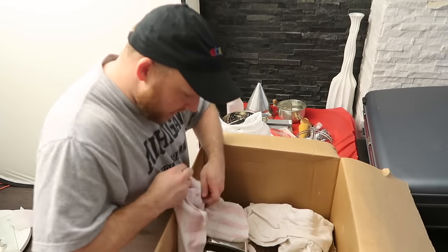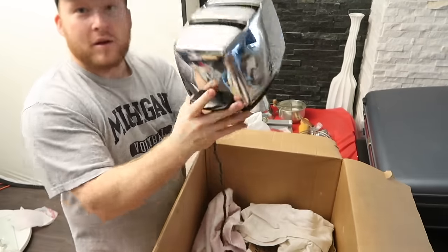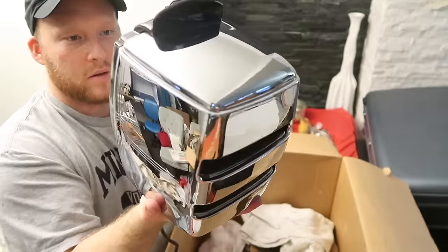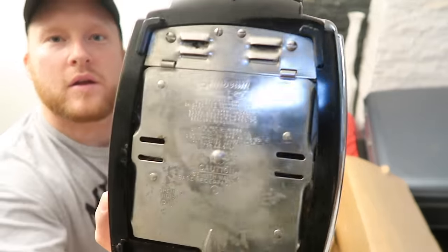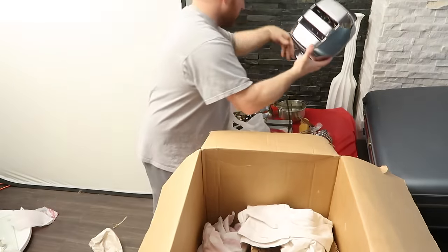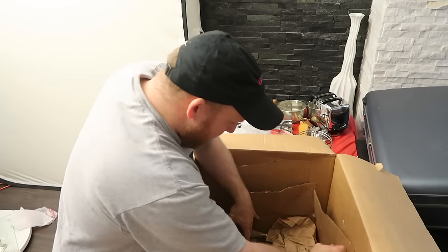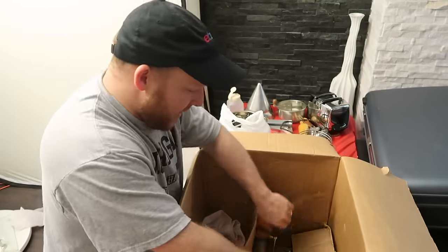Now what is this, guys? It's got a, ooh, it's an old toaster? This is an old toaster, guys. It's really good shape. Made in the United States. So, hey, that's gotta be worth something. For $500, ooh, making some money in this unit. Oh yeah. Okay. Oh, guys, this may be worth a little bit, not a lot, but a little bit.